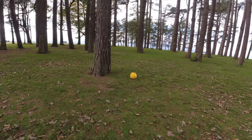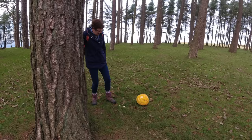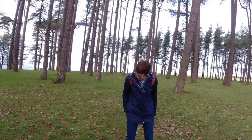Pumpkin, unusual colour. Its face is round this side, I think. Oh, it's upside down. Has it fallen over? Yeah. Oh, there you go. Oh, you touched it now. No, only with my foot.